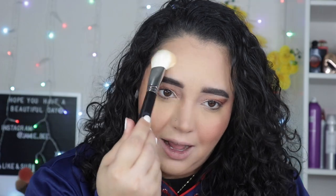I don't know if it picks up on camera. It never does. And then it looks like, oh, does it? Is it orange, Jamie? Yes, it's orange. And it also doesn't look very hydrating. I'm not gonna lie to you guys. I don't see the hydrating portion. Okay, I actually feel really dry with this on my face.